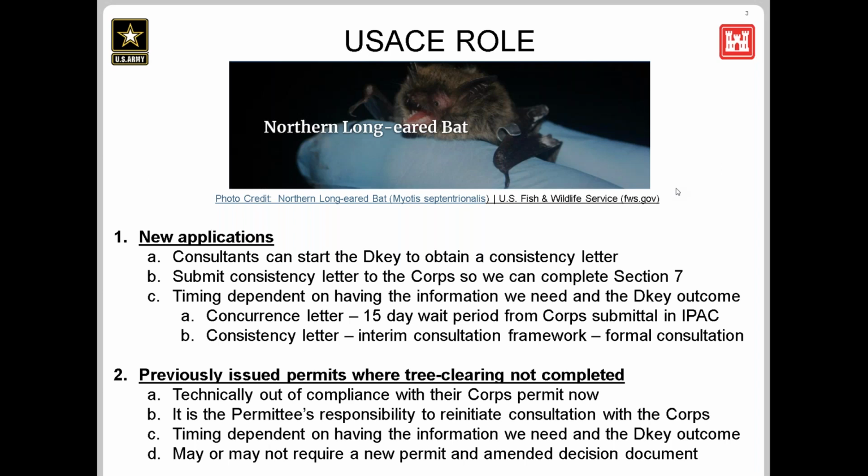However, the Corps often does not know when work has been completed or not completed. So we are putting the responsibility on the applicant for coming back to the Corps, letting us know if they're in this situation where they need to do some additional tree clearing in areas that were covered under a previously issued permit. Once we get that notification, then we can work on reinitiating consultation. So again, same thing with this scenario, the timing is dependent on if the consultant does the key, and then what output letter we get from the key.